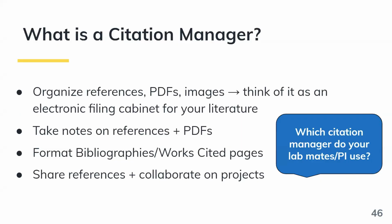So a citation manager is basically a software that allows you to keep things organized. So you can organize those PDFs that you download, any sort of other documents. So maybe you have audio or video files or images. You can kind of think of it as like an electronic filing cabinet for your literature. Some of them allow you to take notes on the PDF directly. So you can put sticky notes, or you can highlight, or you can do that in Adobe and then upload it.